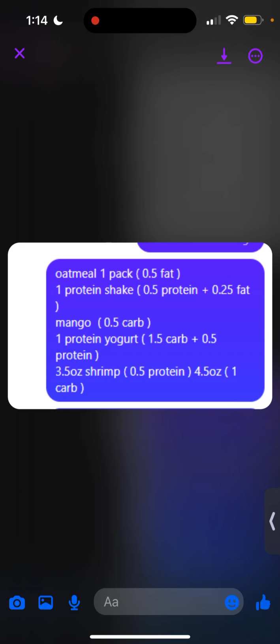There you go. 1 protein yogurt, 1.5 carb plus half a protein. So if that's what I told this person, then okay. But this is a very high carb yogurt. It's not really a protein yogurt. It's like a carb yogurt. Anyways, 3.5 ounces of shrimp, half a protein, 4.5 ounces per ounce, 1 carb.